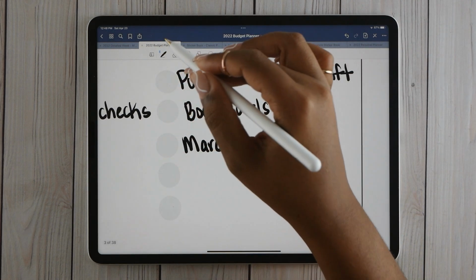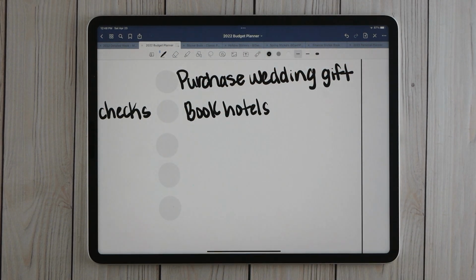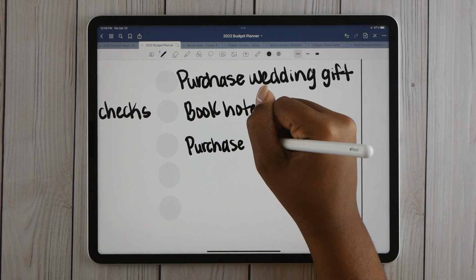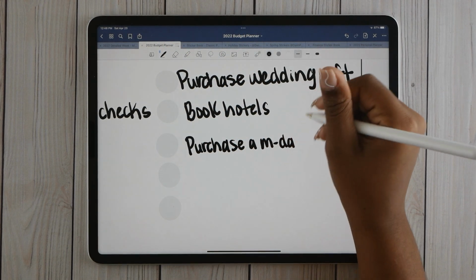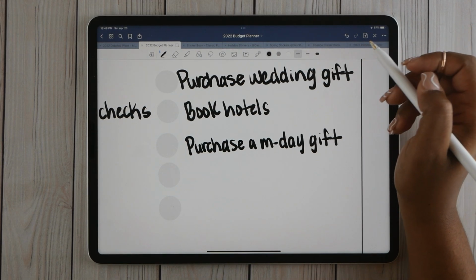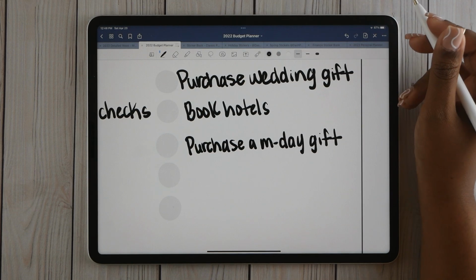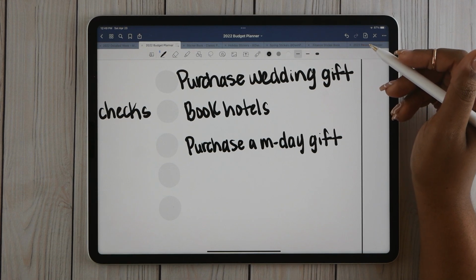My husband does have to go to the dentist in May. I am not thinking that he'll have a copay, so I'm actually going to erase that. As far as any other tasks that we need to complete in the month of May, we need to purchase a Mother's Day gift. We'll do M-Day gift because we're running out of space. We just run through and think about what we need to do, what our tasks are, what intentions we have. We don't have any plans for a no spend or anything else that I can really think of short of doing the wedding things.